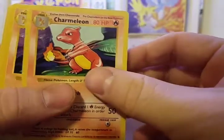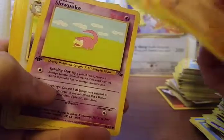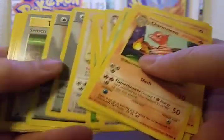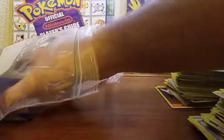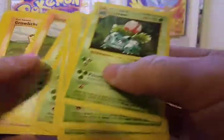Okay, we've got a Shadowless Charmeleon, Shadowless Beedrills, first edition, there we go, first edition Fossil Slowpoke. Jungle Persian, Jungle Gloom, Jungle Dodrio, Shadowless Double Colorless, Shadowless Switches, Shadowless Potions. Shadowless Ivysaur, Shadowless Growlithe. Shadowed Farfetch'd, Shadowless Farfetch'd, Shadowed Dewgong, Shadowless Dewgongs.